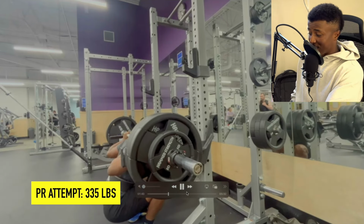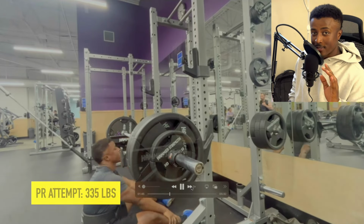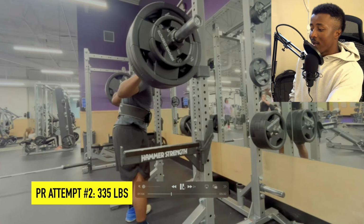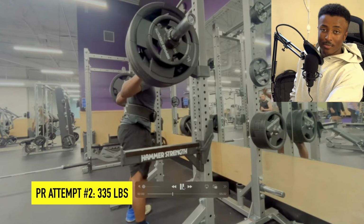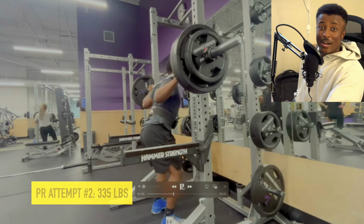That was really frustrating. But you know what? I knew I had that in me. I just lost a bit of balance on the way up and couldn't maintain it all the way. So I was like, I have it in me, I'm going to go again. So I loaded it up again and boom, this time around we came back up. So that's a nice 20-pound increase on our squats.